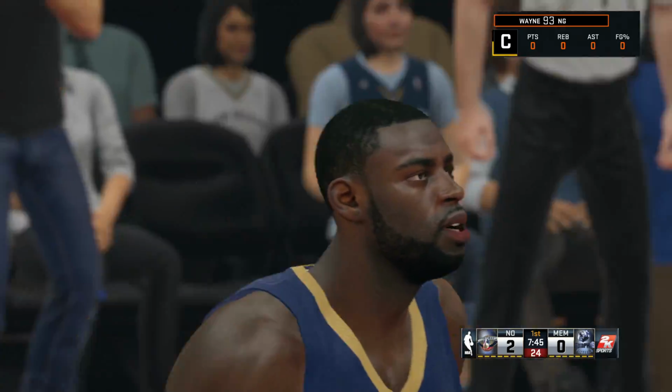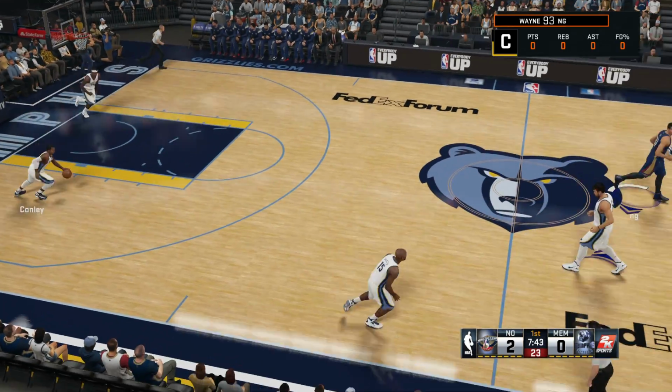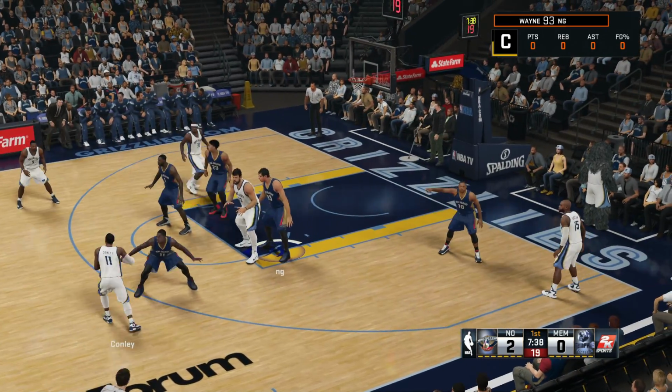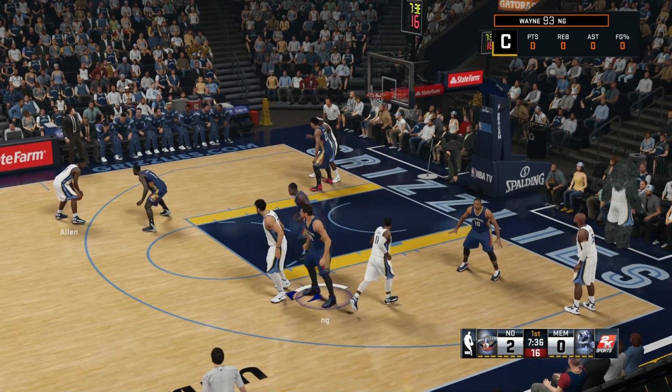Now, the opening lineup for the New Orleans Pelicans. The backcourt, Holiday and Gordon. Evans and Davis are your small and power forwards. And it's Z at the center, locking down the middle.